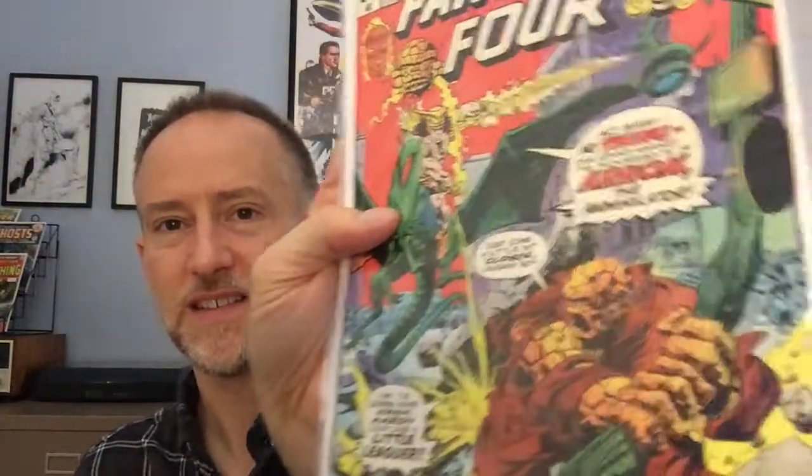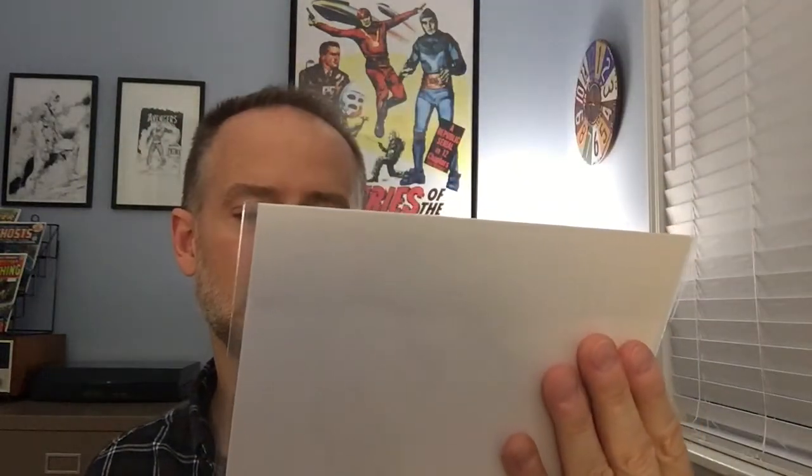Ben Grimm fighting Narcon on the cover. Always loved when he was fighting like that. He always grabs different things, uses them as weapons. 154. None of these are anything special. It's just books that I'm replacing that I've had.